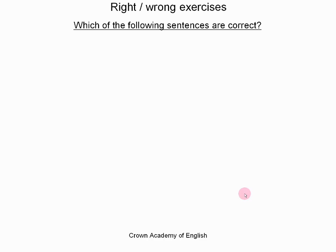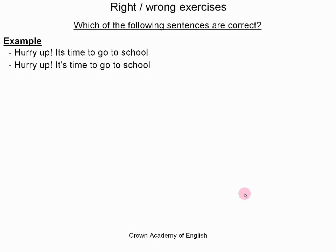Okay, so right at the end now, you've seen all the rules. So it's your time now to work a little bit. I'm going to give you some questions, show you some sentences, and you have to decide which sentence is correct and which sentence is wrong. Example. Hurry up, it's time to go to school. So without an apostrophe, or do we say it with an apostrophe? Which one is correct? Is it this one or this one? Have a little think. I'm going to give you 5 seconds.